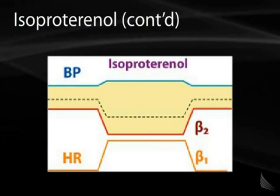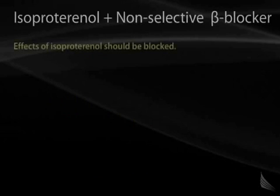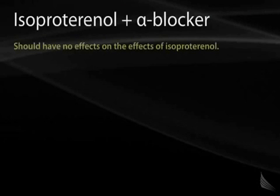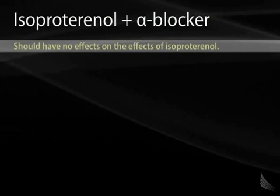The effects of isoproterenol in terms of heart rate are very evident. As you can see, the beta-1 activity raises the heart rate. The beta-2 activity and dilation of the vascular smooth muscle in skeletal muscle beds causes a decrease in the diastolic blood pressure. This causes a decrease in the mean arterial pressure. The increased heart rate actually tries to increase the systolic blood pressure a little bit, but the general mean arterial pressure goes down. Remember, giving a beta blocker should block the effects of isoproterenol. Alpha blockers should have no effects on isoproterenol.